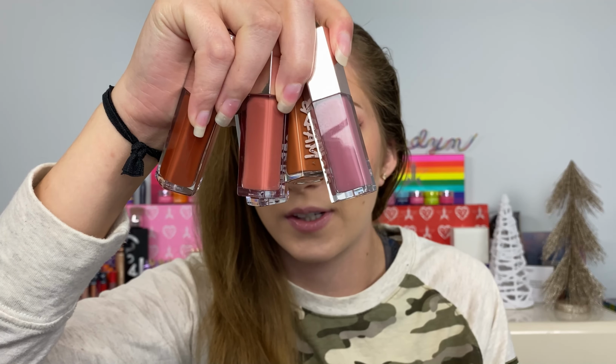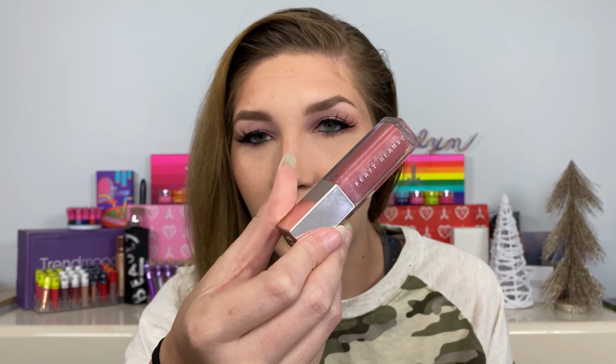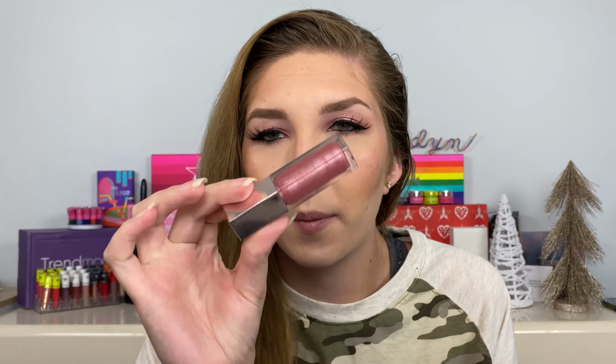Alright, so we have 5 new shades of the cream glossy bombs. They are $19 each, same price as the regular glossy bombs. So the regular glossy bombs are $19 and there's 6 permanent shades in the range. And they also come out with a ton of little mini ones that I have here, but I think I only have 2 of the mini ones to compare to these.